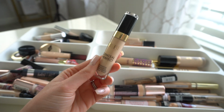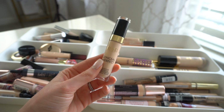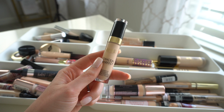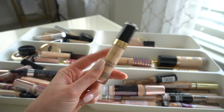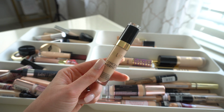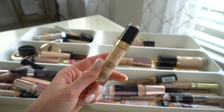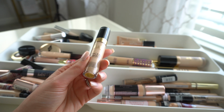This is the Maybelline Conceal and Perfect Concealer. This one I actually really like. I did a full face of Milani makeup a week or two ago, and I used this in that video. I said in the video it had been a while since I used this concealer, and I thought that I didn't like it, but actually I did like it. After I used it in that video, I realized I did like how this looked.